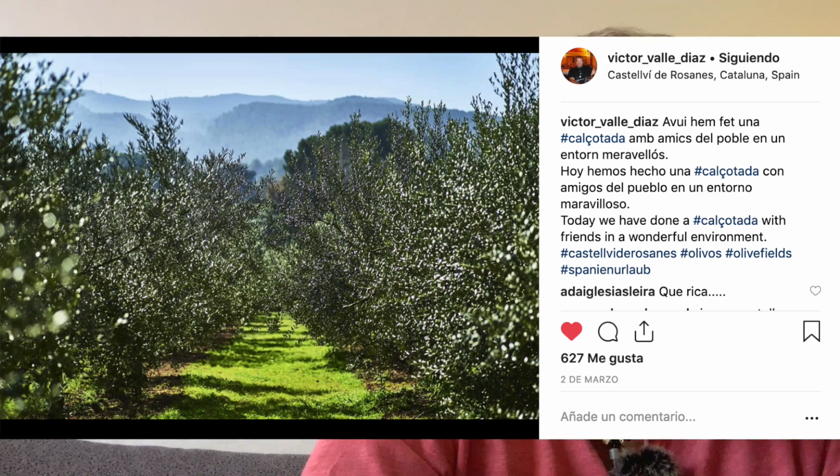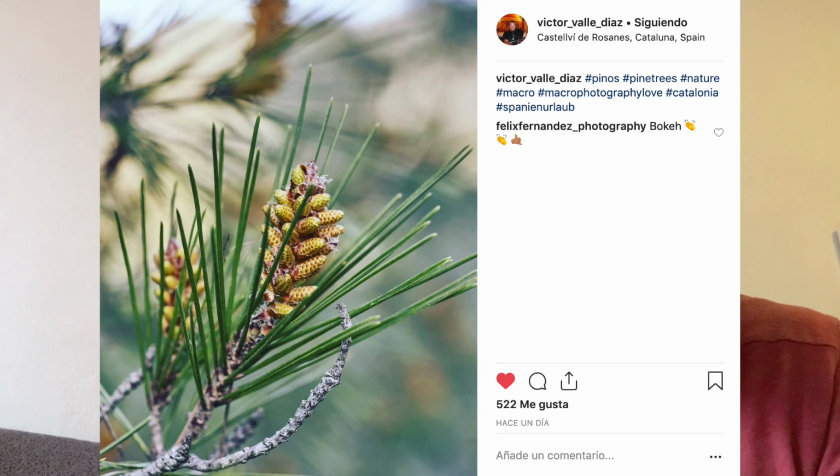So the first picture is in a field, and this is in Castelví de Rosanes in Catalonia in Spain. And it's funny because very often you think about colors or black and white, and this is green and green except the sky. And I thought it was interesting because it's as if I was walking in between the trees, and I felt like visiting a garden or a plantation. So I liked it. A small part of a pine. I thought it was nice because it's typical in Spain. There are many pine trees. So I like that picture.